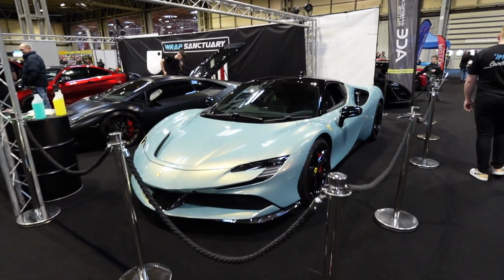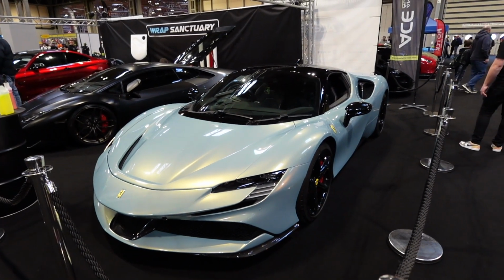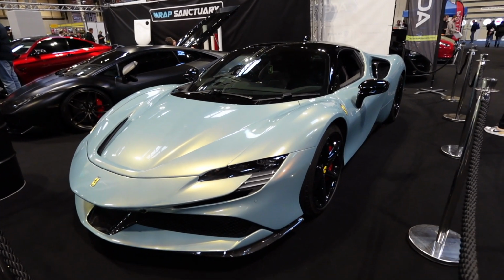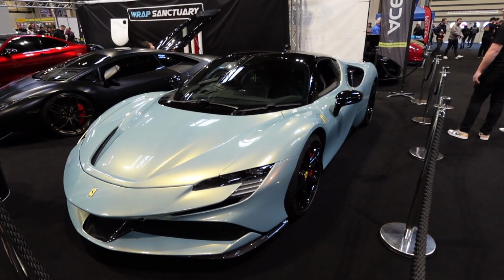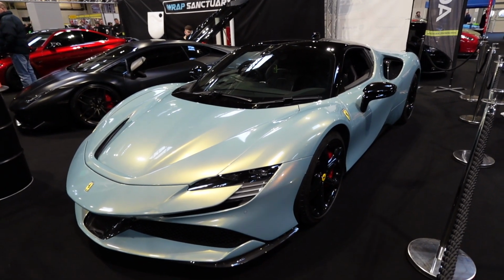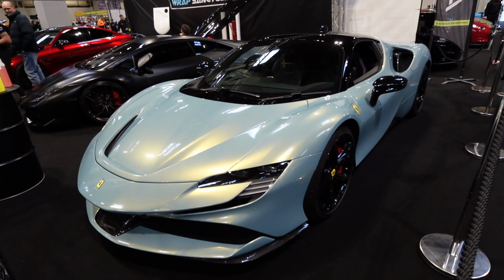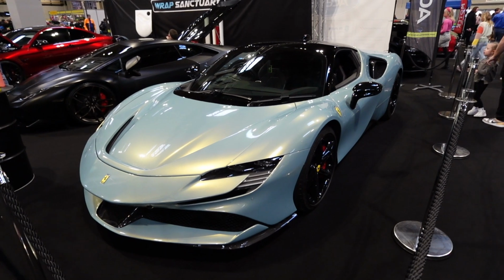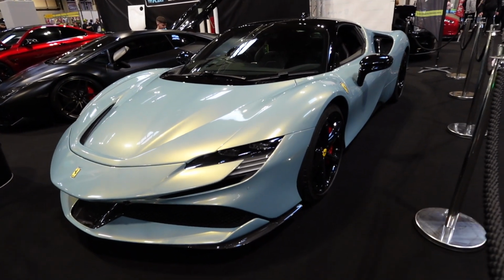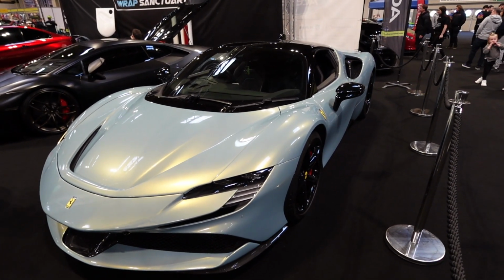Right, as you know, I wasn't too keen on the SF90 when it first came out, because I thought for such a crazy 1,000 brake horsepower supercar, it looked a bit, not bland, but it wasn't that exciting. But I think it's very colour dependent. I know this is obviously a wrap, because it's on a wrap display stand, but I'd bet money this is probably red or black underneath, but the wrap looks really cool. The technology you can get now for wraps, it just looks like paint. It's crazy. Really nice.